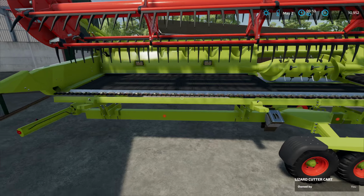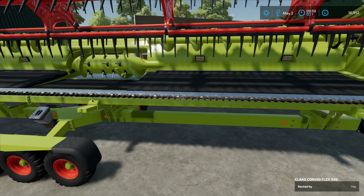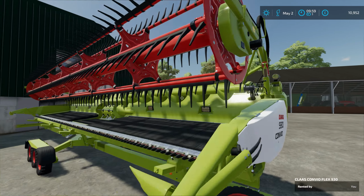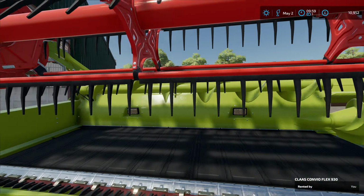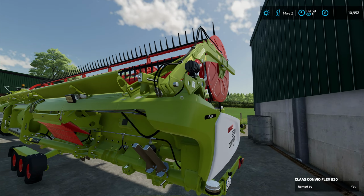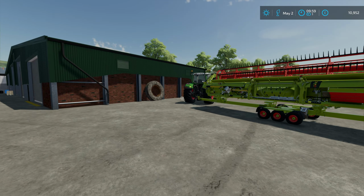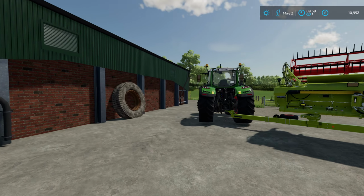Obviously on the front here we have the Convio, so rather than the two augers there, we've got the belt along the bottom. We do have the auger along the top there for any thicker swaths. Lord knows what that's going to look like, but ultimately, yeah, very, very smart, very nice header. We'll just get this all tucked in here out the way as well, and then we are done.